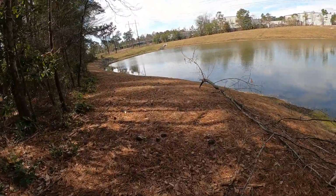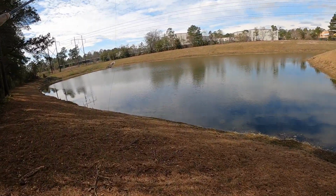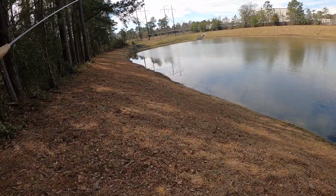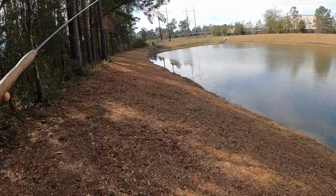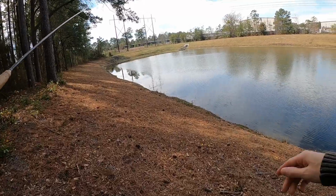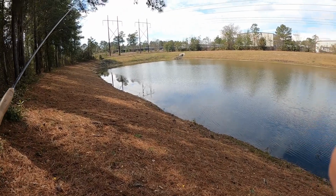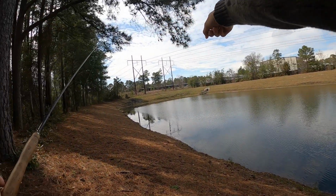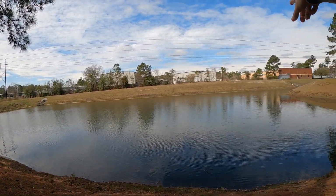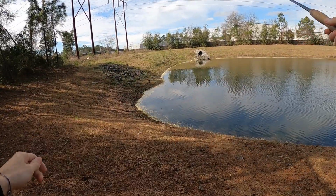I have to kind of keep moving. I can't really spend a lot of time in one spot because what we're actually going to do is probably walk around, get to the other side where we saw fish feeding, and fish that bank. What I'm gonna do is go around this and go over there to where that rock culvert is and fish that point there, and then work our way up this side back to the car. All right, guys, we're gonna go ahead and start here.